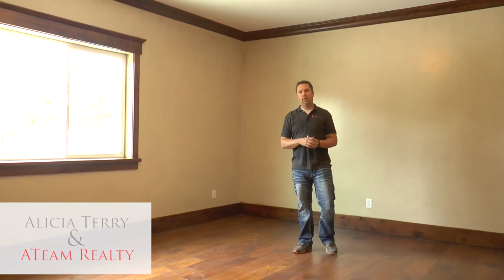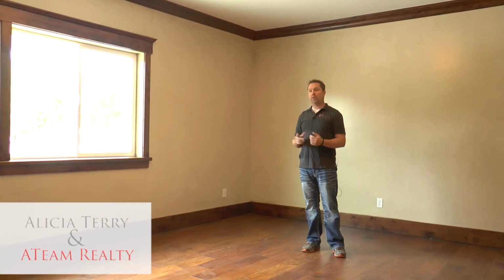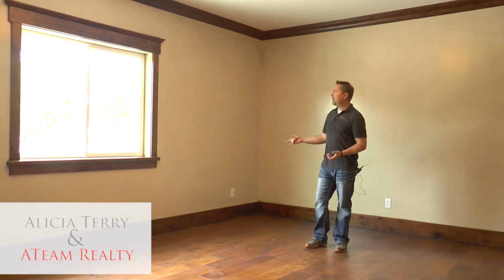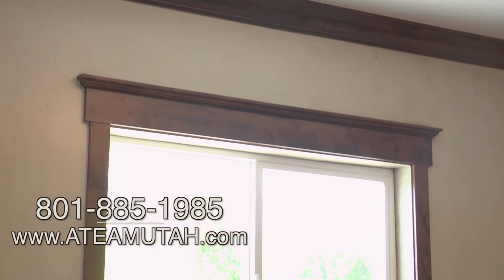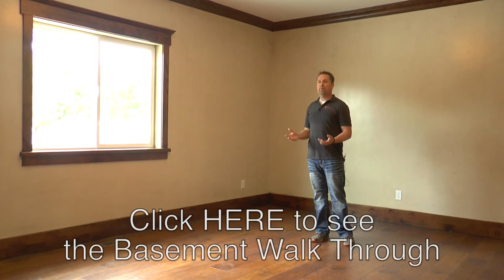So this is the study. In here, what we ended up doing was we did stain grade trim, which means that the baseboards and the casings around the windows, and also the crown molding, is a stain grade molding. We can do this quite often. However, it is quite a bit more costly than paint grade moldings are, but this gives you that feature.